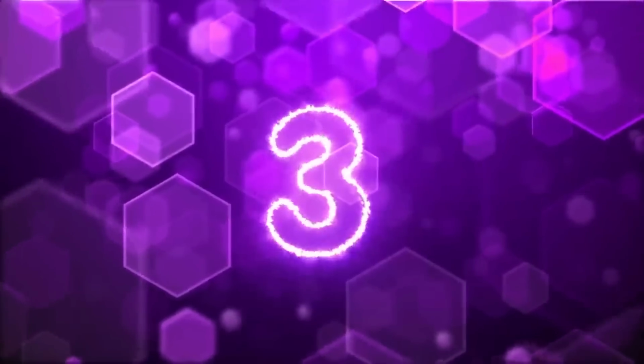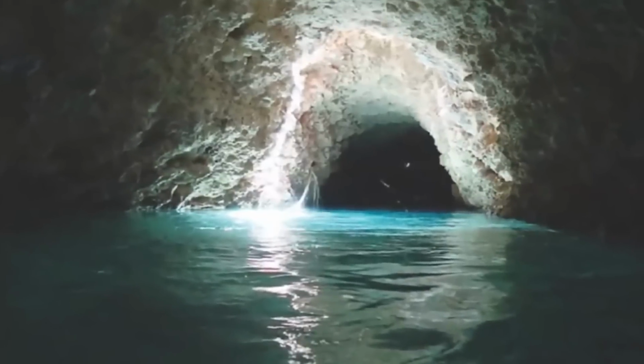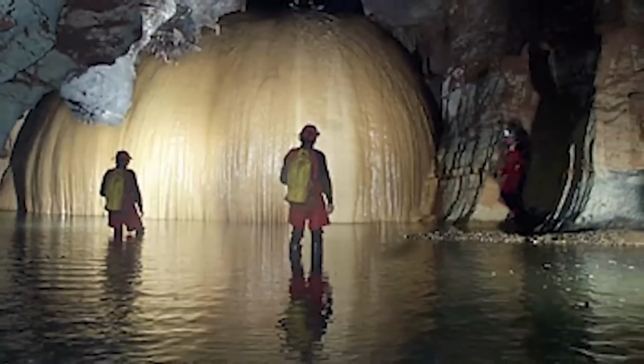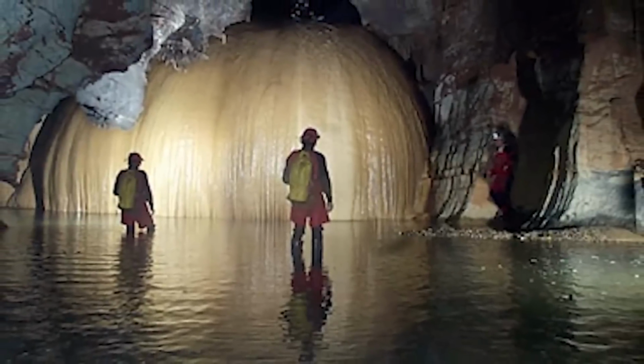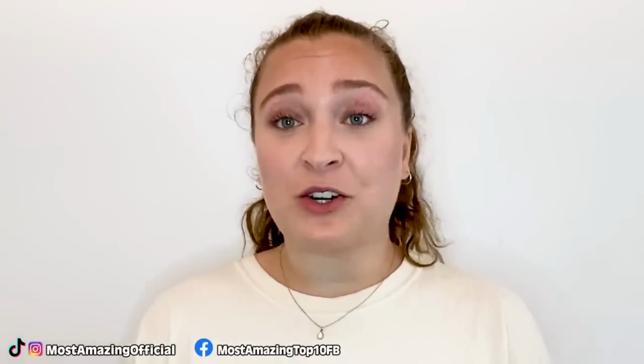In our number 3 spot today, we have the Hamza River. Many of us already know about the Amazon River, and in part 1 we talked about the Boiling River, but today we have a much less well-known river that is actually super interesting, and that is the Hamza River. This river wasn't discovered until very recently in 2011. This river is actually roughly the same size as the Amazon River, so why wouldn't we know about it? Well, it's because it's located 4 kilometers underground.